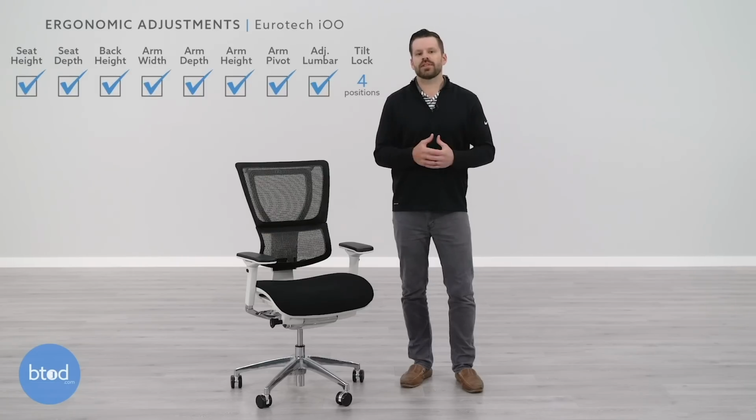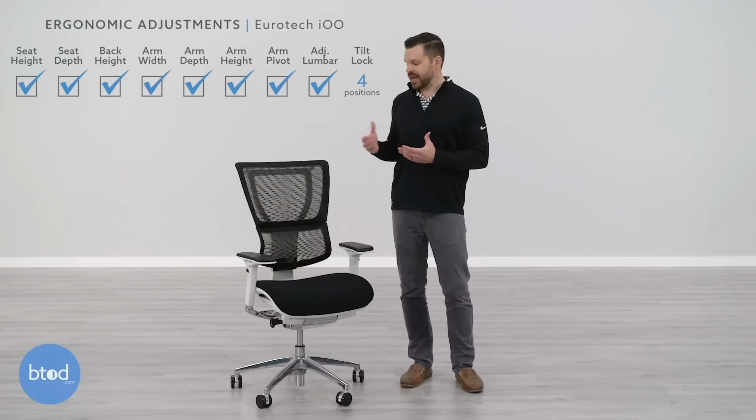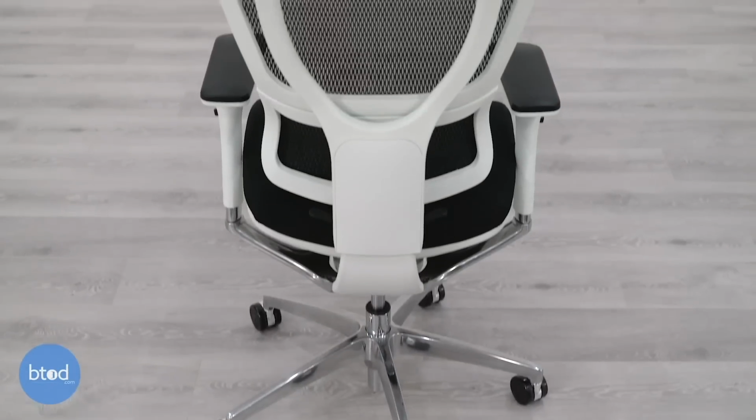At number 4, we have the Eurotech IO chair, which scored an 89 out of 100. At a first glance in this chair, you can tell that it has a very similar design to the Ergo Human series, also from Eurotech, specifically when we look at the lower lumbar support. But for those who might not like the look of the Ergo Human series, I believe that the IO chair is a little bit more aesthetically pleasing on the eye.